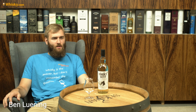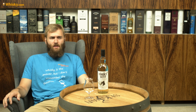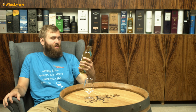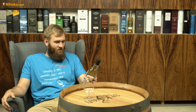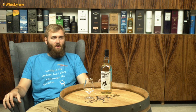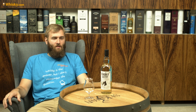And today we have another whiskey on the cask that doesn't have a brand on it. It's called the Smoky Scot. On my script I already have the distillery on it, because it's not that big a secret. It's an Islay malt, and we already do know the distillery where it is from. It is from the Caol Ila distillery.